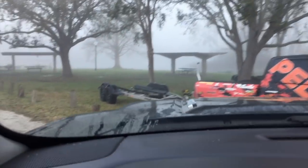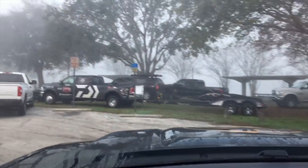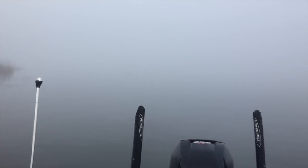Well, here we are at Lake Griffin, and there's a pile of boats here. I'm just gonna start right here outside of the canal where I just launched, because it's way too foggy to go anywhere. And just wait for that fog to lift and get out and look around a little bit. But I'm not going anywhere.